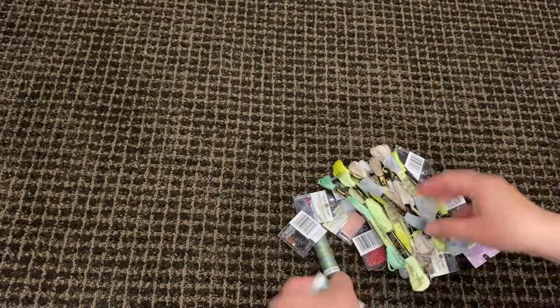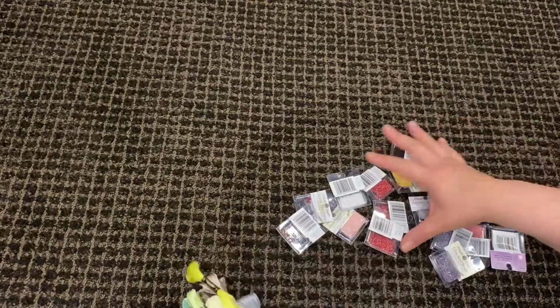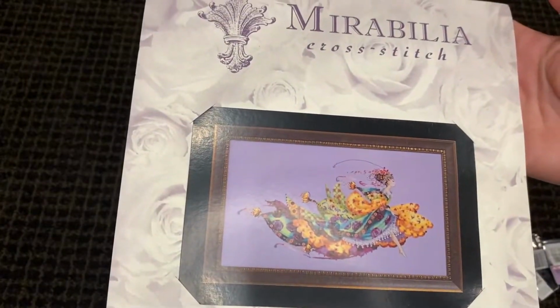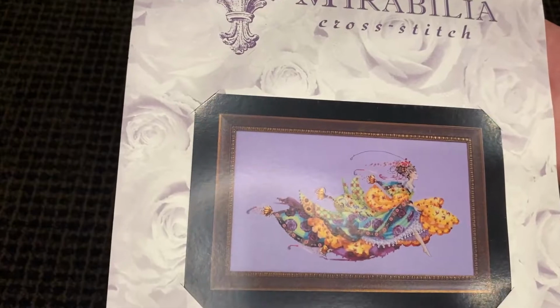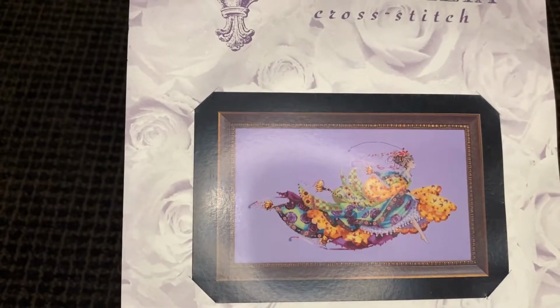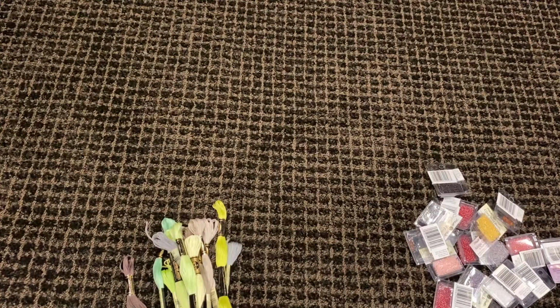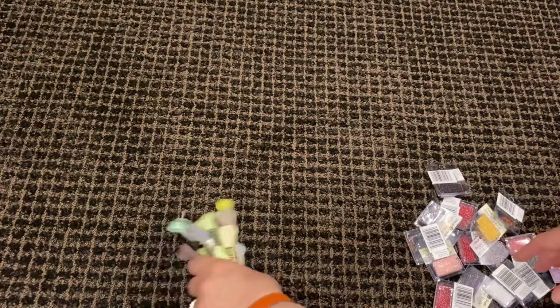So that's it for my stitching projects. And then I thought I'd show you guys some of my purchases. First one was from ABC Stitch. I decided I was going to start kitting up Princess Ileana from Mirabilia. This is what this pattern looks like, and what makes this pattern so special is that she designed this to use all 35 of DMC's newest colors. I found that a great idea, so I decided to kit it up.